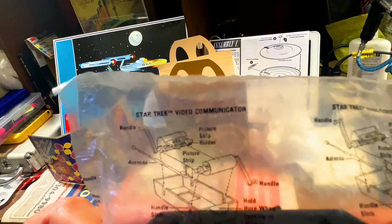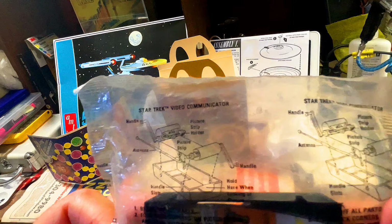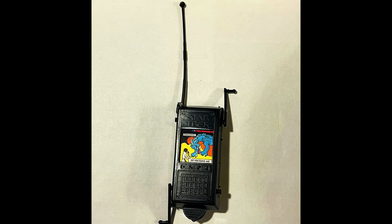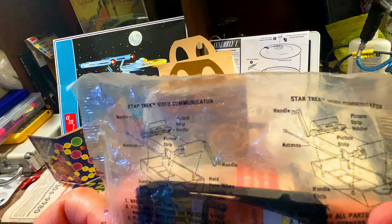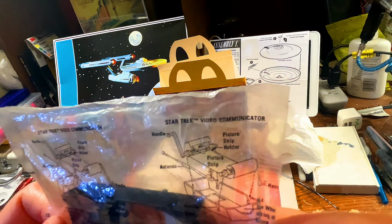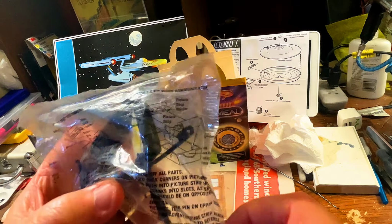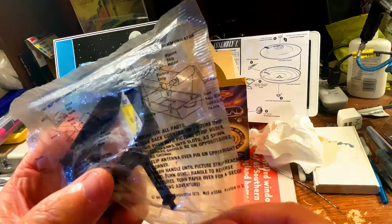This is the Star Trek video communicator. You can see with the handle, it's got an antenna, the picture strip holder, the handle slots, hold here when looking at it. Is that the same? Yeah, and it gives you a list of all the parts. I don't know if you guys will be able to see that.